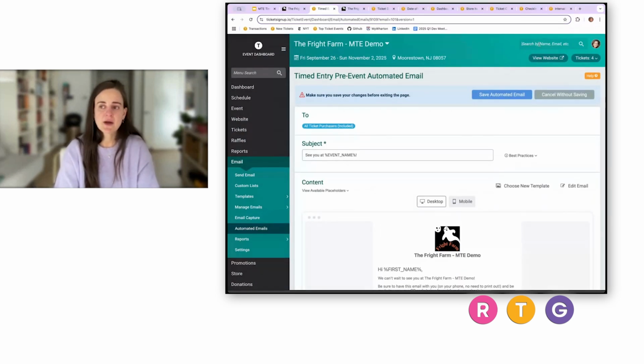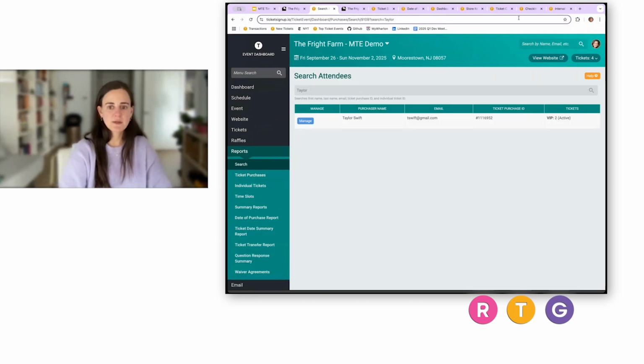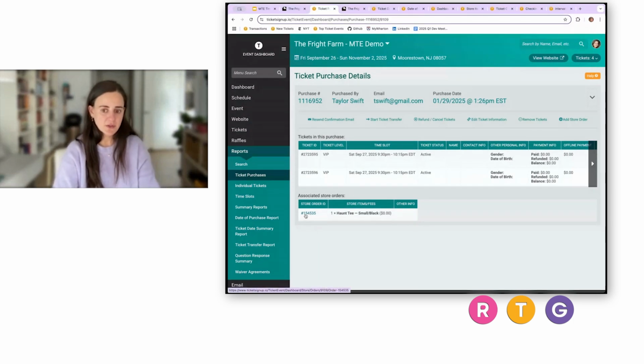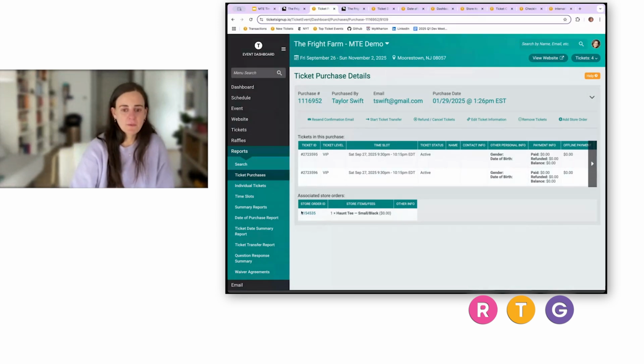Ticket management. So if somebody calls or somebody emails your haunt with a question, you can easily pull up their ticket information by searching for their name, their email, confirmation number. Taylor Swift bought tickets. So I'm able to easily search for her and pull up her ticket purchase. And here I've got really easy options as the director to help manage her tickets, including the ability to issue refunds directly from the platform. You'll see here that this is a link to store items that she ordered. And so I'm easily able to access all that information in one place.